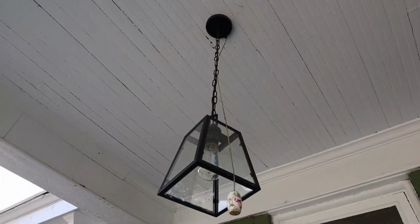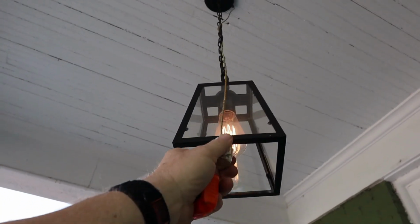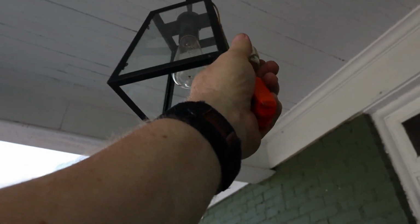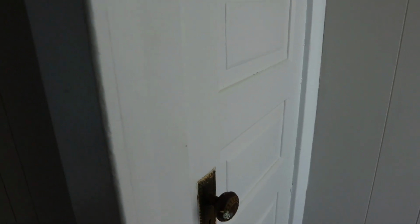And you see what they did for the light. They put a pull string out here, and it does work. I'll show you. See? We'll go on out here, go back in. All right, as we go into the little offset here, it goes into the bathroom. Now this door right here is what I want to show you and talk about a little later on in the video. We'll come up to it and I'll show you.